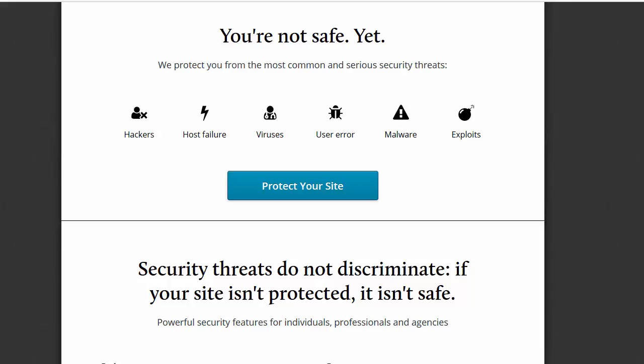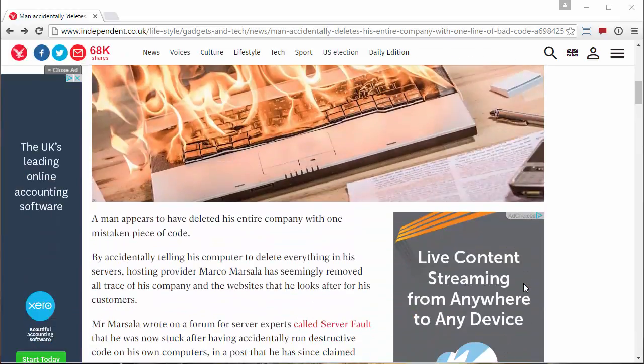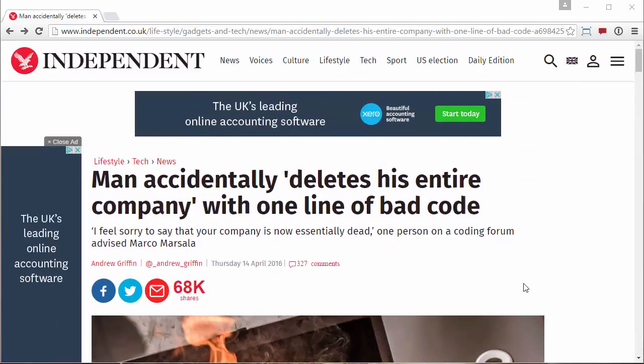Wrong. If you're ever bored enough to look at forums for system administrators, you'll see plenty of articles like this. In this case, the guy that runs a hosting provider accidentally deleted the website and backups for 1,535 customers. This actually happened. 1,535 customers immediately lost their entire websites.